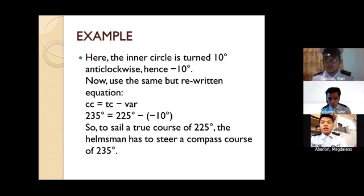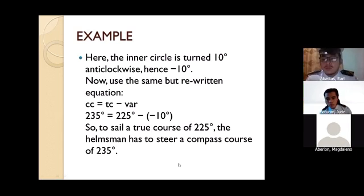So we have the compass course of 235 degrees equals the true course of 225 degrees minus open parenthesis negative 10 degrees, close parenthesis. So for a true course of 225 degrees, the helmsman should give an allowance of 235 degrees of compass course.